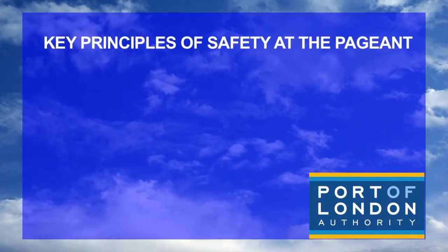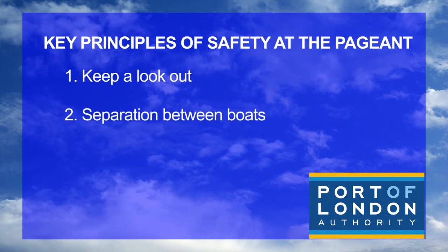We have been planning for this event for almost 2 years now, and throughout this entire process, all of our planning has been steered by 3 key principles of safety. The first principle is to keep a proper lookout. It is a responsibility of every skipper to keep a proper lookout at all times by all available means. The second principle is separation. The third key principle is like with like, keeping like-sized vessels together.